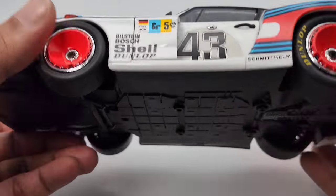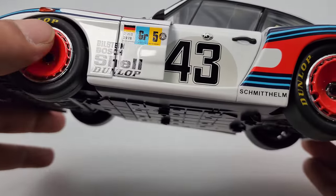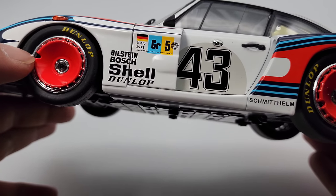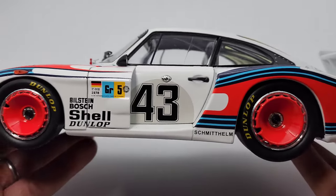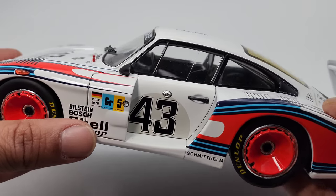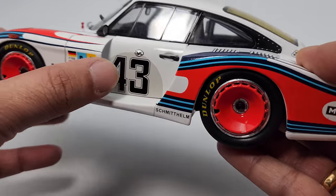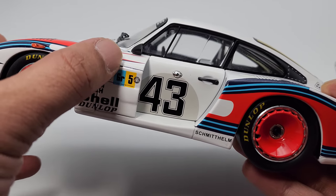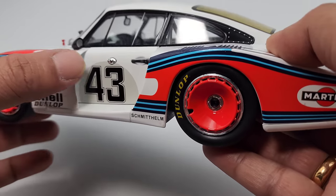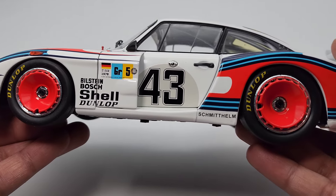The wheels are quite nice. This has got the racing slicks basically, and it's got this red hubcap. The tires are Dunlop tires, which were quite popular in the 1970s. So I think the wheels are also quite good. The speciality of this car was that you can see this overall body kit also came up to the door. In most of the Le Mans cars, it ends over here in the fender, but this one actually extended up to the quarter glass of the door. So that was a speciality of this particular car.